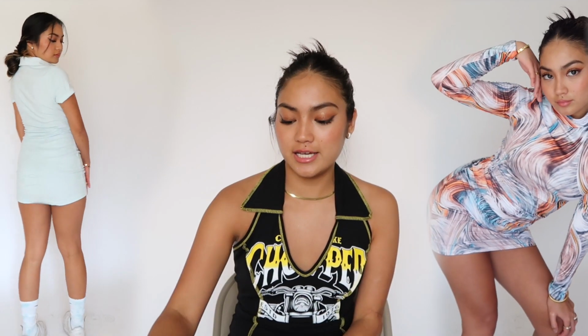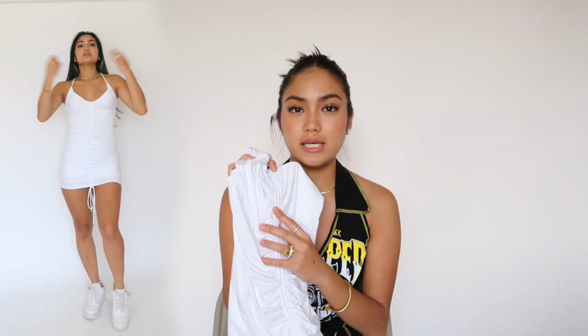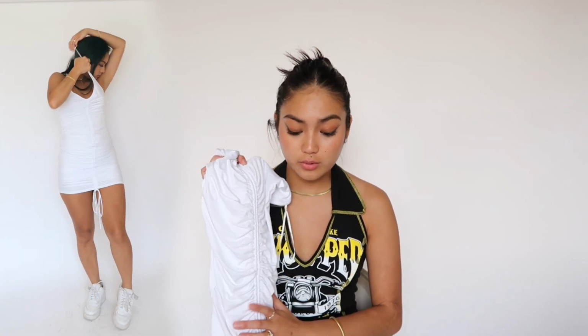Next pair of dresses are white dresses, of course. This summer we cannot miss white because white just looks so good on summer. So for the day dress, I got this one. It's got ruching in the middle, and if you guys don't know, the ruching helps with, what do you call this, concealing your tummy. So that's why I love ruched dresses.